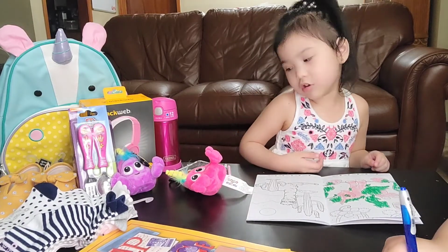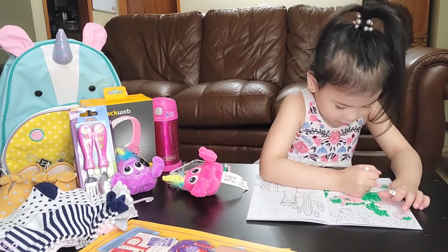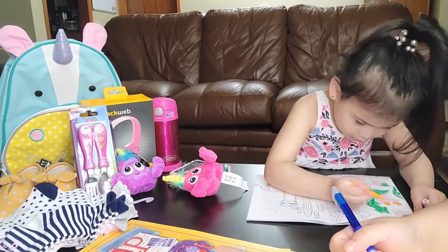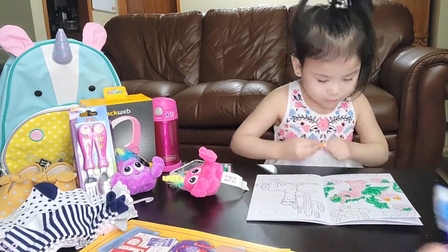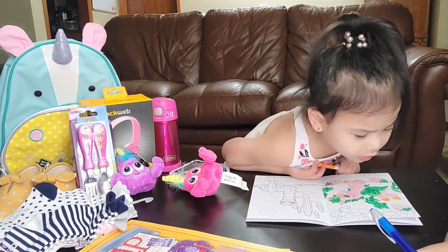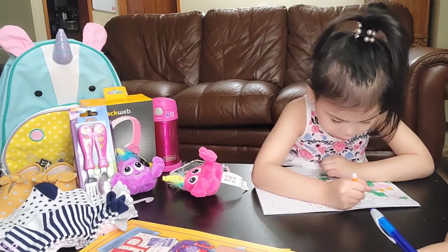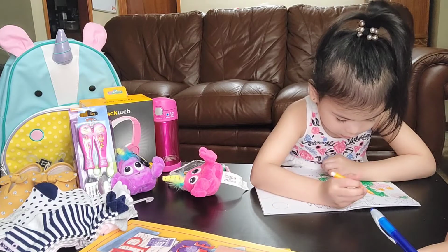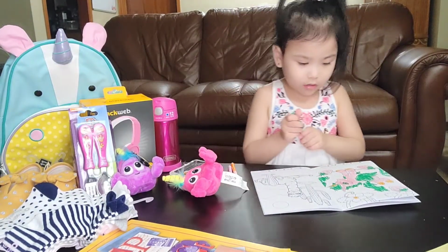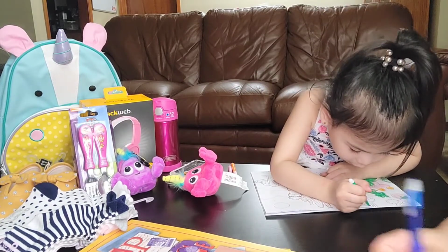What's number one? Number one is orange. Okay, I'll get the orange here. Is that all the stuff that's orange? I think it's orange on the floor. Okay, that's all the orange stuff. Now I have to move on to the green again, because I haven't finished all the green stuff.